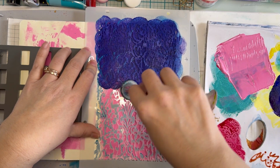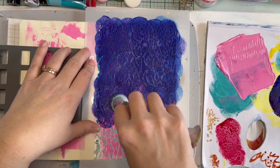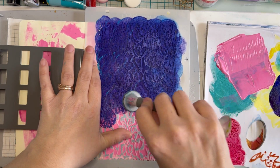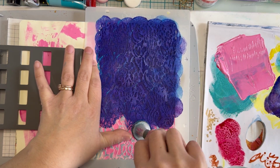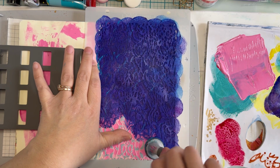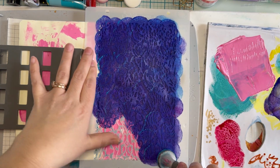And again, you don't always have to cover your whole stencil and do all the parts. I'm doing it this time because this is my first time really using this stencil, and I wanted to see what it was intended to be like. And then from there you can just decide what do you want versus what did the artist want? You know what I mean?